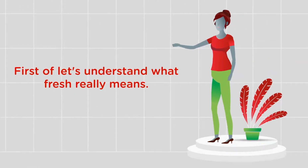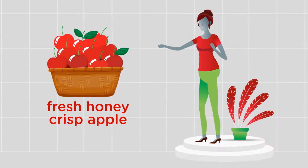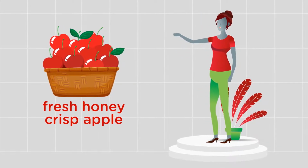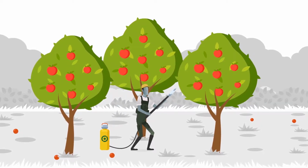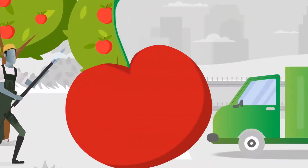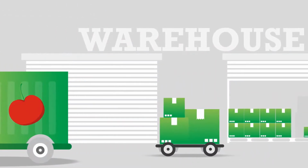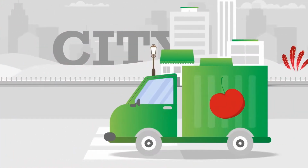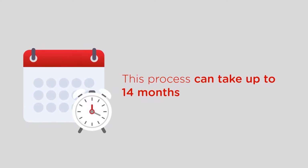First off, let's understand what fresh really means. Let's take a look at that fresh Honeycrisp apple you bought from the grocery store this week. In order to keep an apple fresh, apples are picked before they are ripe, sprayed with chemicals such as 1-methylcyclopropene, waxed, and stored in a warehouse before being transported to a supermarket or sold to a food provider. This process can take up to 14 months when factoring in transportation time.